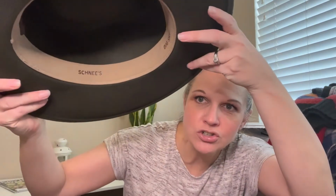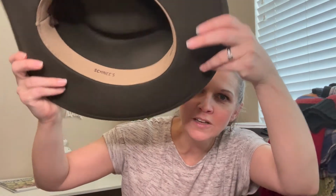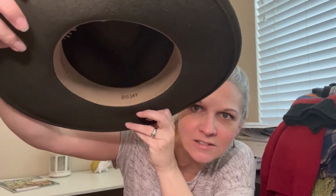This guy had a lot of expensive cowboy hats, and this is by Schnees, if you can see that right there. And it says Big Sky on the inside, which I believe is a ranch, from what my husband said, because there was a bunch of stuff that he was seeing. He had a whole bunch of clothing that had ranch names on it.